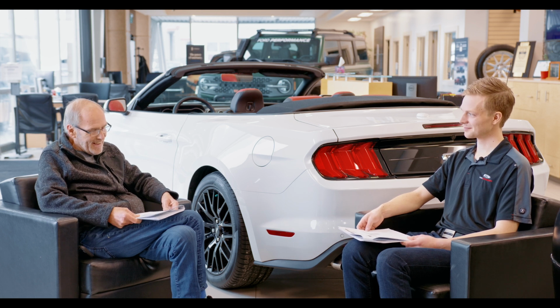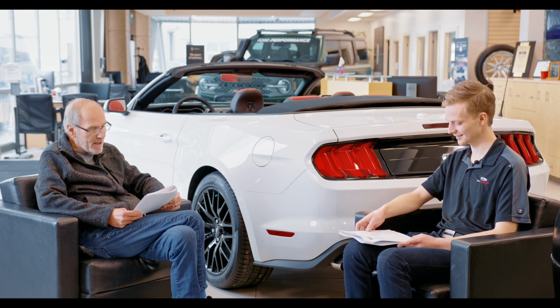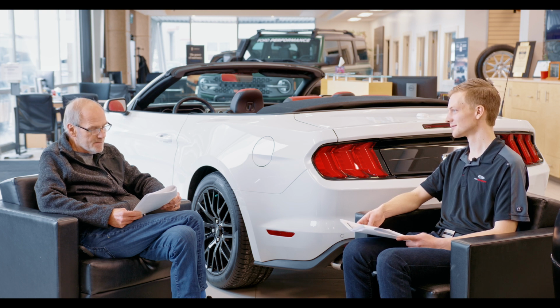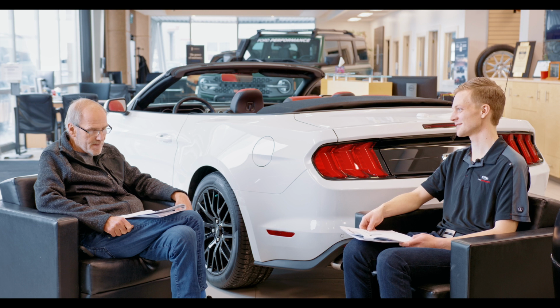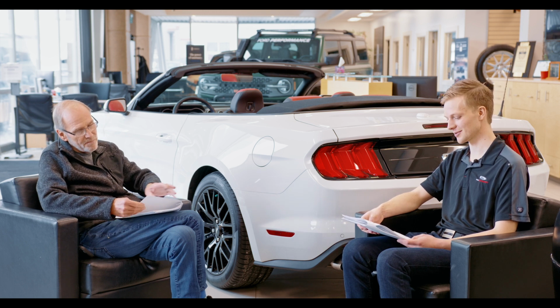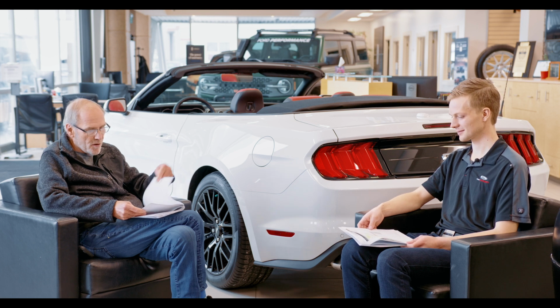And then lastly, there's another Grabber Blue caliper with white logos available on the Dark Horse package. I've lost track now. It's five or six different brake calipers. That's the high points for us going over the order guide for you.